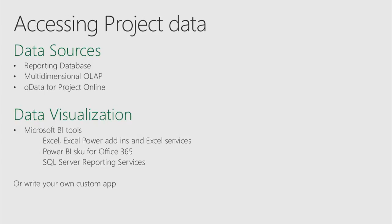So the question was, is OLAP new for 2013 or online? And the answer is no. It's been around since 2007. I don't have the answer to this. So, data visualization.